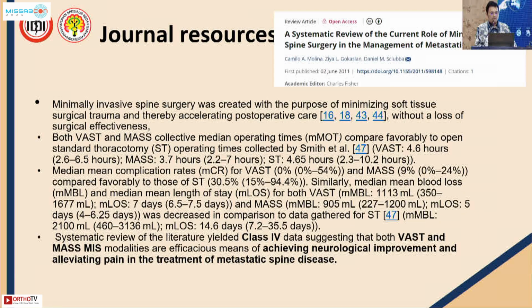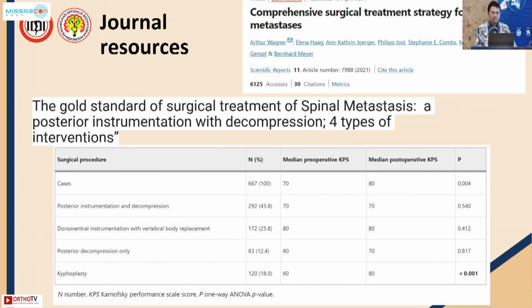Based on that systematic review, they found that minimally invasive spine surgery can really minimize soft tissue surgical trauma and accelerate post-operative care. Minimal access surgery had reduced operating times, and mean complication rates were lower than open surgery, and mean blood loss and mean length of stay were reduced. So it is class 4 data suggesting both are good, meaning they achieve good neurological improvement and pain relief in the treatment of metastatic spine disease.